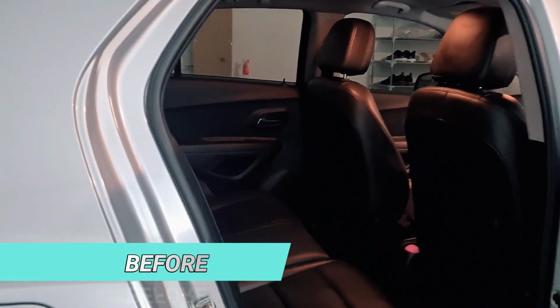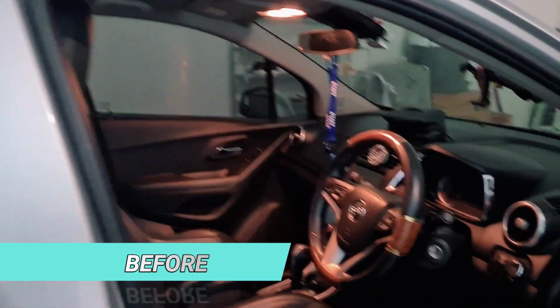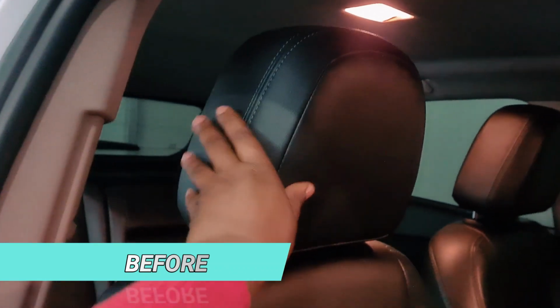And this is the back, guys. I'm gonna try and fix this one at the back and the front. So this is how my car looks right now. This is the before. As you see, it's leather seats, but if I want to sell this in the future, I don't want it to get all messy.